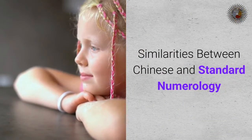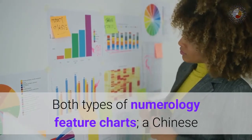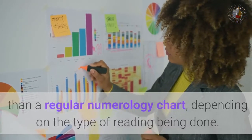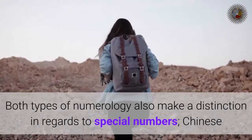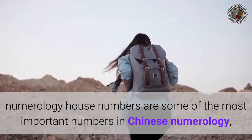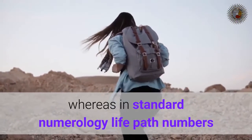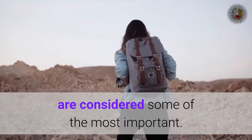Similarities between Chinese and standard numerology. Both types of numerology feature charts. A Chinese numerology chart may have a slightly different format than a regular numerology chart, depending on the type of reading being done. Both types of numerology also make a distinction in regards to special numbers. Chinese numerology house numbers are some of the most important numbers in Chinese numerology, whereas in standard numerology life path numbers are considered some of the most important.